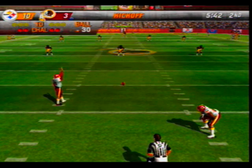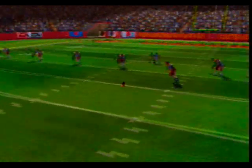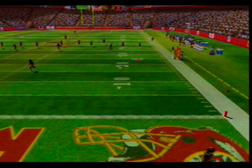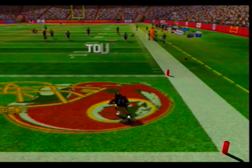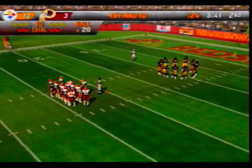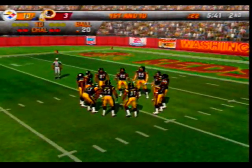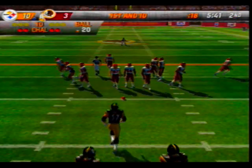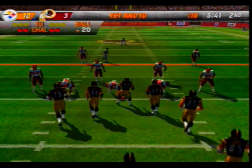Pat will be kicking off. Good distance. This one is fielded by Moss. So the offense takes over. The last time they had the ball, they had a very tough time getting anything going. The Steelers will start the drive at the 20-yard line.